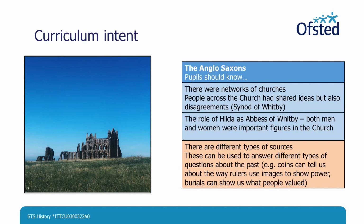It's what we want pupils to know to ensure that firstly, they learn a broad curriculum, and secondly, that they're developing knowledge which will make them ready for what they will go on to learn.